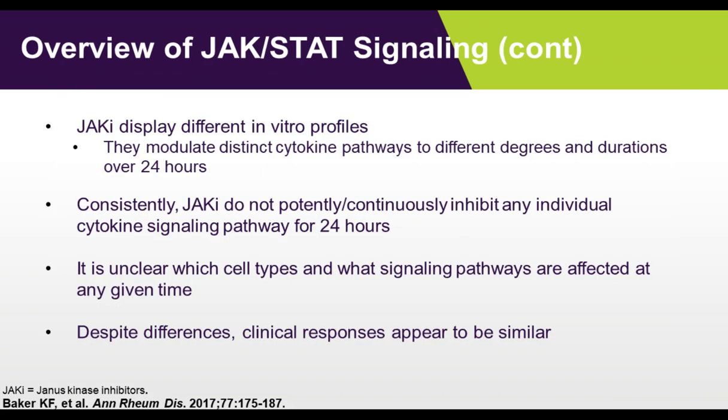The other point about it is that although the JAKs display different in vitro cytokine profiles, and they modulate distinct pathways, as I just tried to explain to you, they do that to different degrees and durations over 24 hours. Consistently, they're not potently or continuously inhibiting any individual cytokine signaling pathway. So it's really unclear, as I said, where they're exactly working at what time, in what cells, et cetera.